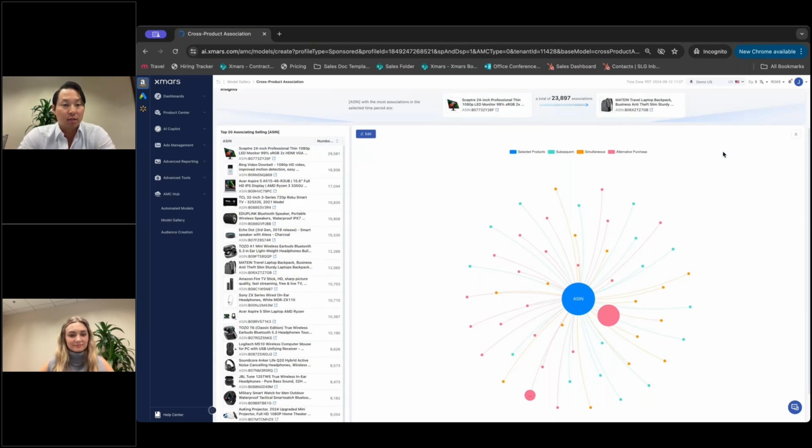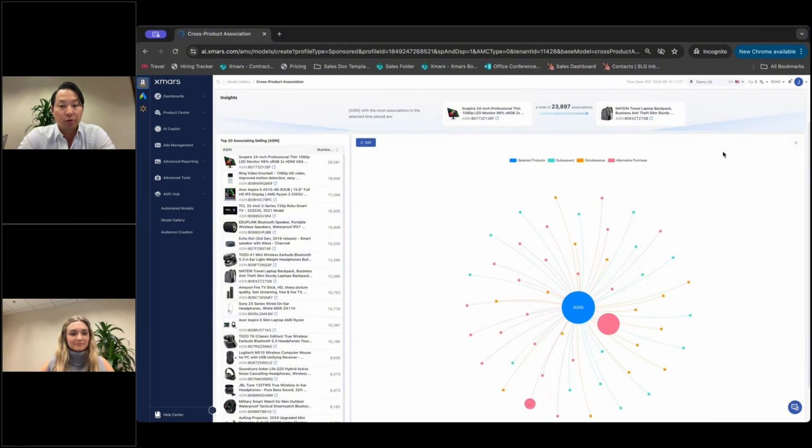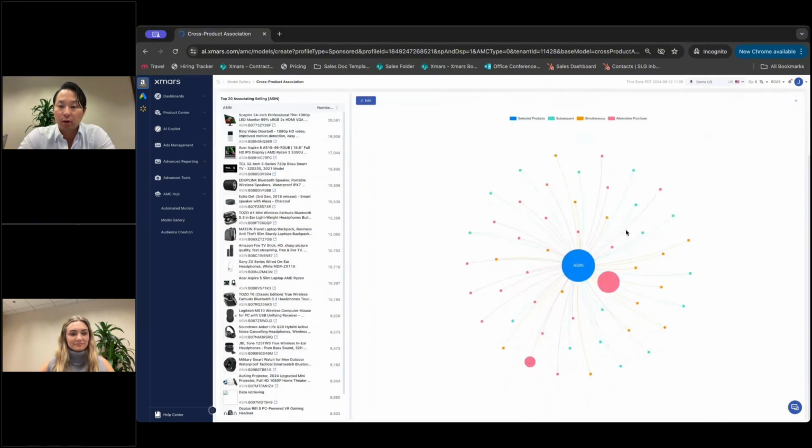What this cross product association model is basically telling you is, based upon a specific hero ASIN that you have the ability to designate, once a customer reaches that specific detail page, what ASINs are they buying together with that specific ASIN? So it literally will tell you which ASINs should be bundled together because people are buying them in one specific order.